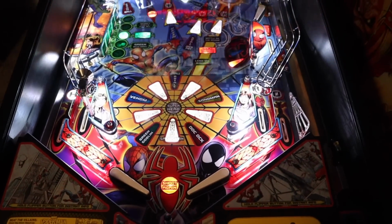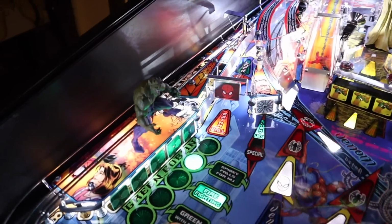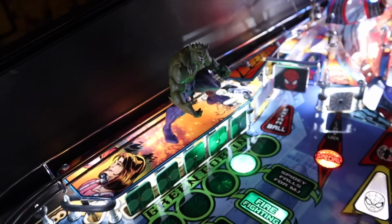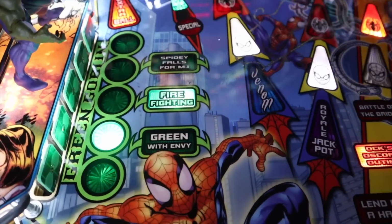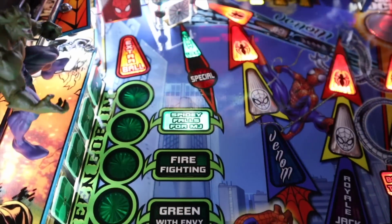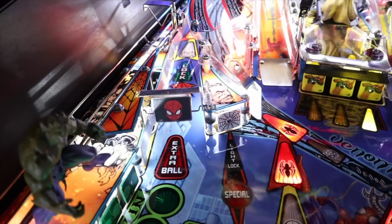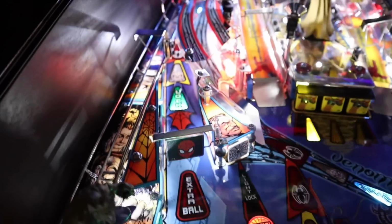Here we are with Stern Spider-Man Vault Edition. Start over here to the left with our Green Goblin modes. It's a series of five stand-up targets. Hit those stand-up targets to complete Green with Envy, Firefighting, Spidey Falls from MJ. Then directly to the right of that is your orbit with spinner, responsible for your extra ball and ball lock.